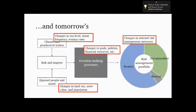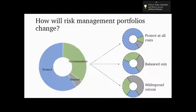But if you look forward, basically, all of these components are going to change. So we're going to have different hazards. We're also going to have changes in land use and population that's going to affect the risk that we see on coasts. Our laws, our policies might change, our values might change, and then we're going to see some change in the portfolio of measures we're using to manage these risks. So what motivates our work is this question. How are these portfolios going to change? And more importantly, what levers do we have to shape the portfolios into ones that best meet our societal goals?